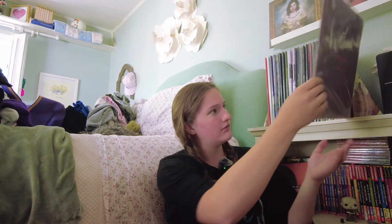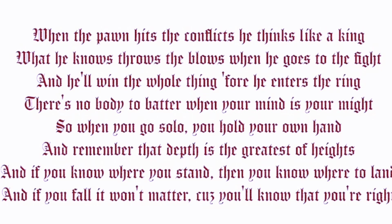Can't wait. I'm just gonna go alphabetical order because it's easy and I'm lazy. We have Miss Fiona Apple, When the Pawn Hits the Conflicts. I'll put the whole thing right here. It's very long. This is just the standard black, but I love this album. I feel like every teenage girl has lore with this album.